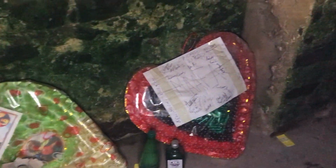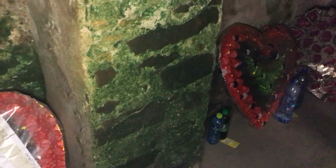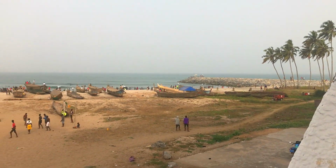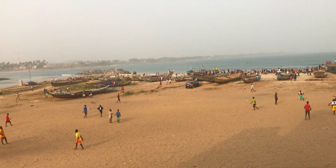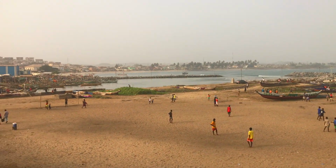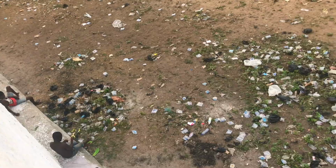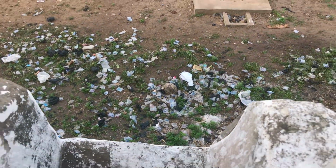Staircases led directly from the governor's chambers to the women's dungeon below, making it easy for him to select personal concubines from amongst the women. At the seaboard side of the castle was the door of no return, the infamous portal through which slaves boarded the ships that would take them on the treacherous journey across the Atlantic known as the Middle Passage. By the 18th century, 30,000 slaves on their way to North and South America passed through Elmina's door of no return each year.